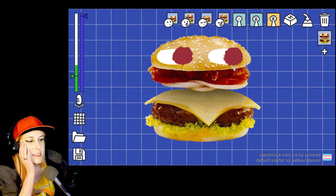Again, good fucking eyeballs. The burger ghost is gone. Those are the preservatives leaking out.